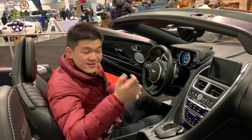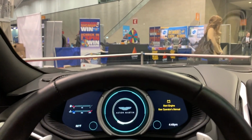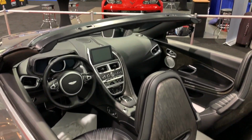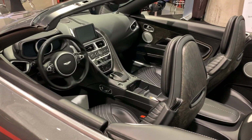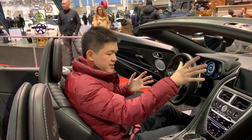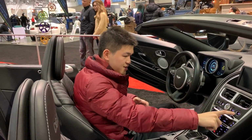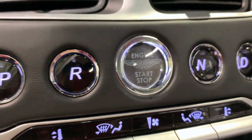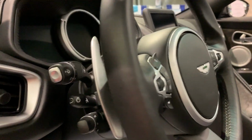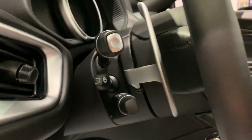Right now, we're inside of the DB11 Volante, and overall, this interior again reminds you that this is very British, very Aston Martin. The seats, I think they have perhaps one of the most sophisticated stitches in the world. It's got 4 seats in total, and a very nice, flat and simple center console. You choose your drive modes by pressing the buttons, and of course, a gigantic start button with the Aston Martin logo in the middle. If you check out the back of it, not only do you have a shifting paddle, you have 3 more little things.